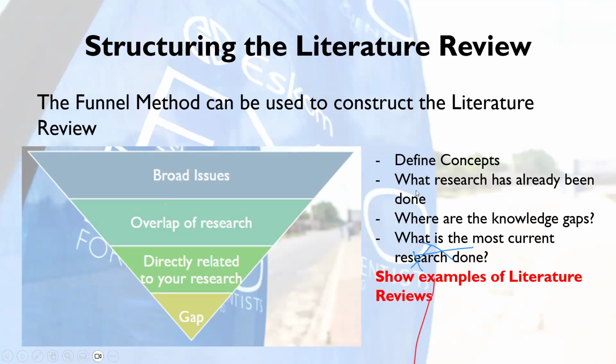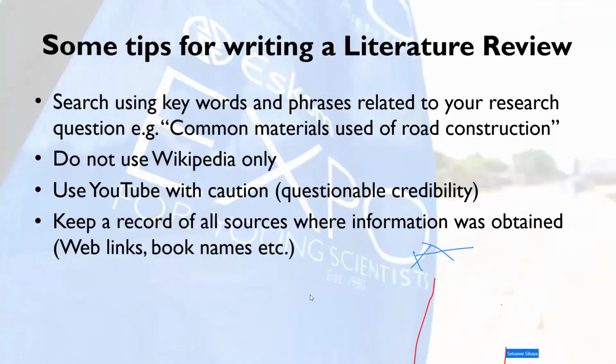Start with that. Then tell us what research has already been done. Then go on and tell us what new knowledge you are going to create. And lastly, tell us who's going to benefit from your research, right? So that's how you organize your literature review. Talk about all these different aspects using paragraphs, okay?